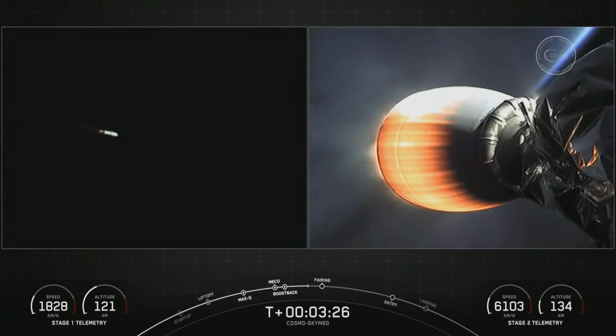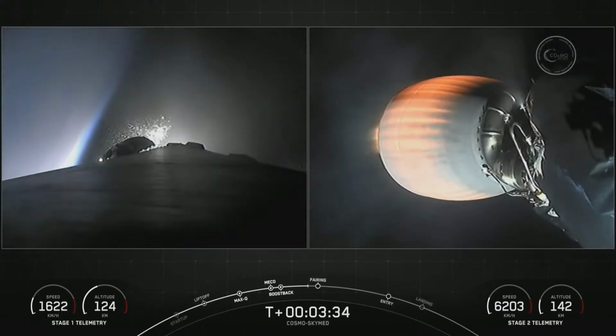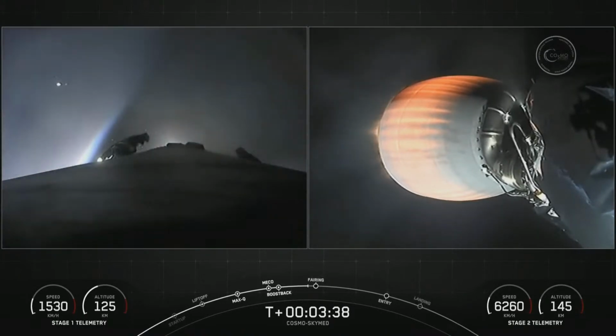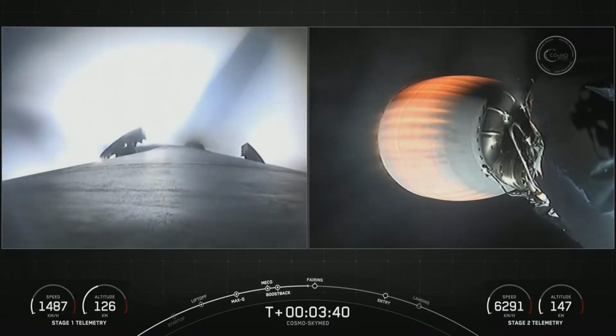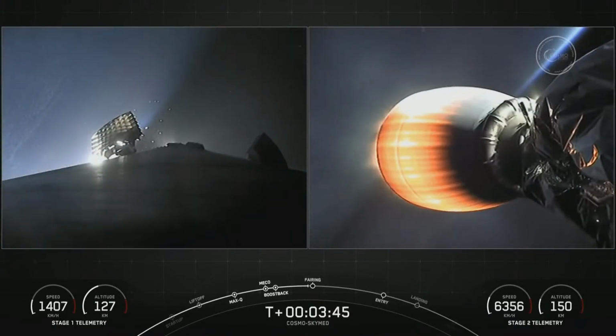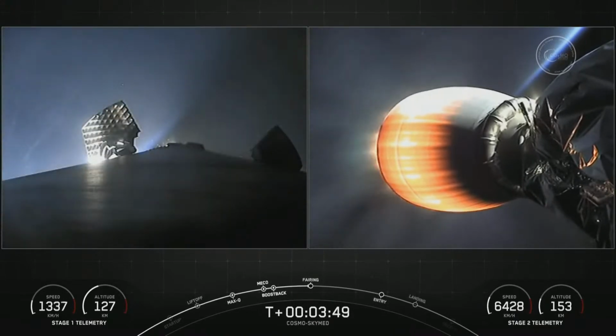Stage 1 boostback shutdown. And we heard that call out that the boostback burn has ended. Now in a few seconds here, we should see the fairing halves on the second stage being deployed. We've got some awesome views here. The left-hand screen is showing the first stage with the grid fins deploying on your screen.